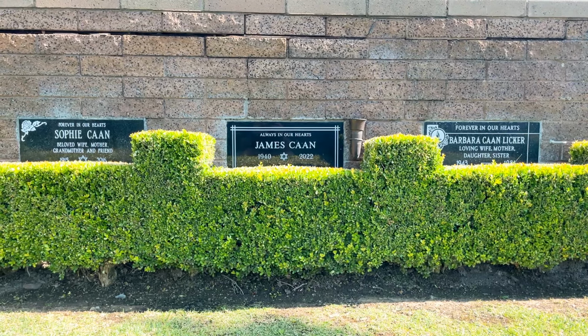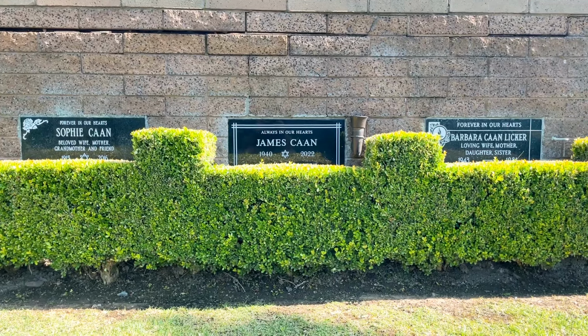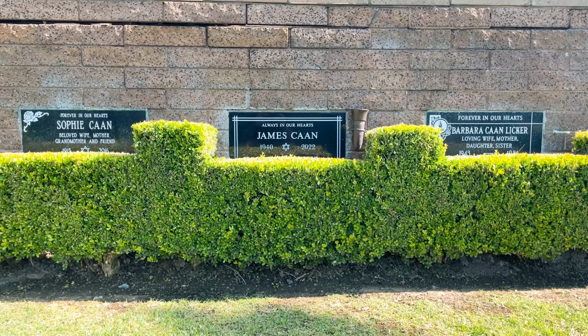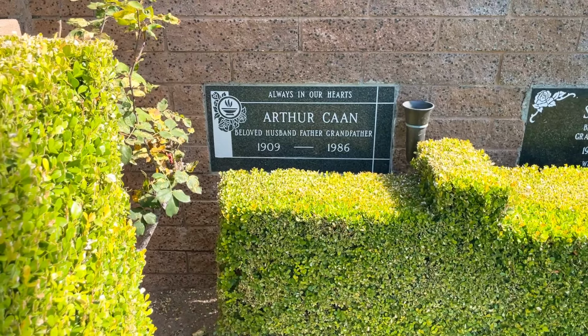James Caan, 1940, 2022. Always in our hearts. And at the bottom of that, it says, "the greatest of all time." Here are some of the family members.